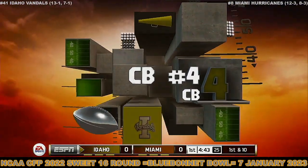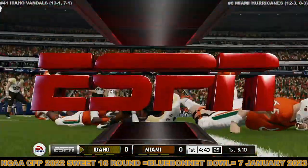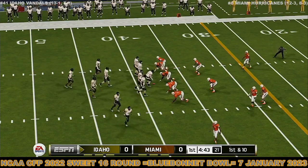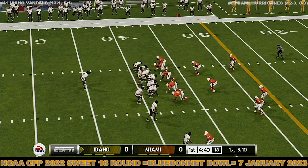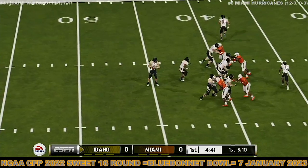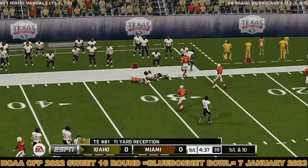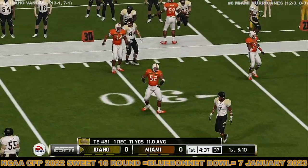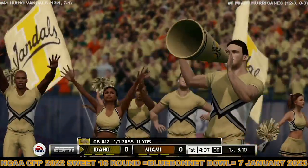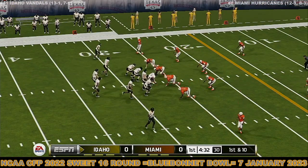I really like this corner's ability to read the play. He shows very good football smarts and pretty good hands, too. There's a very impressive open field tackle. He showed some excellent moves out there, more than you usually expect from a tight end. That was a big gain, and this offense keeps humming along. First down, 10 yards to go. Ball on the 27.